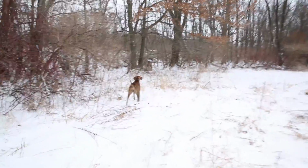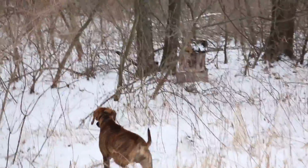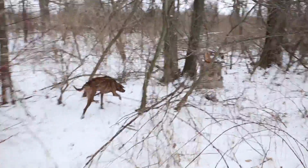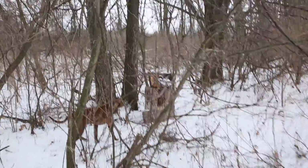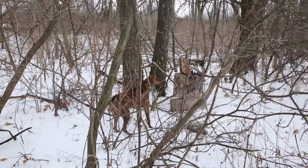There's my little tip. Dog's growling at a log right now, that's funny. Get him, Jax. Oh yeah. Yeah, it's just a log, man. It's just a log.